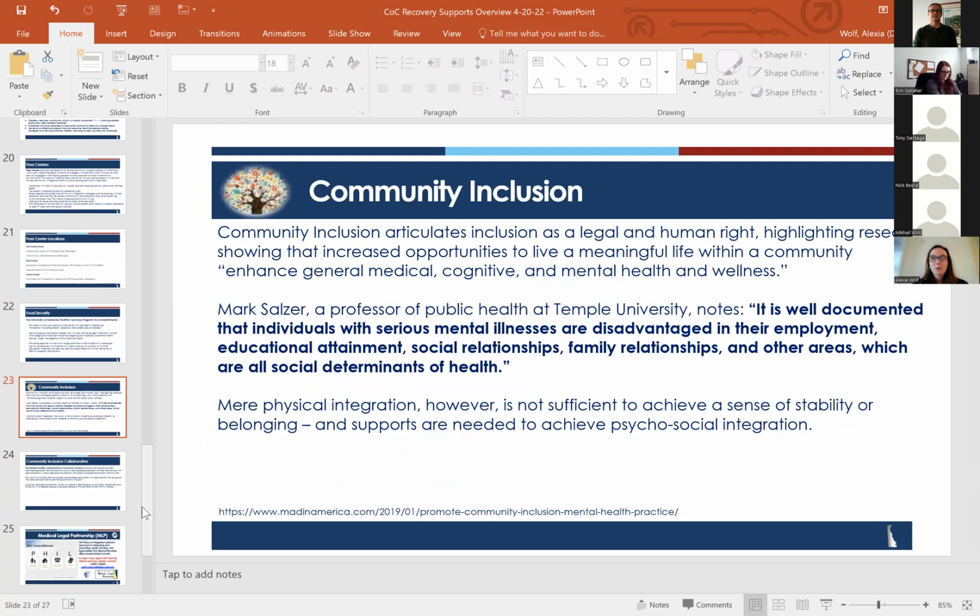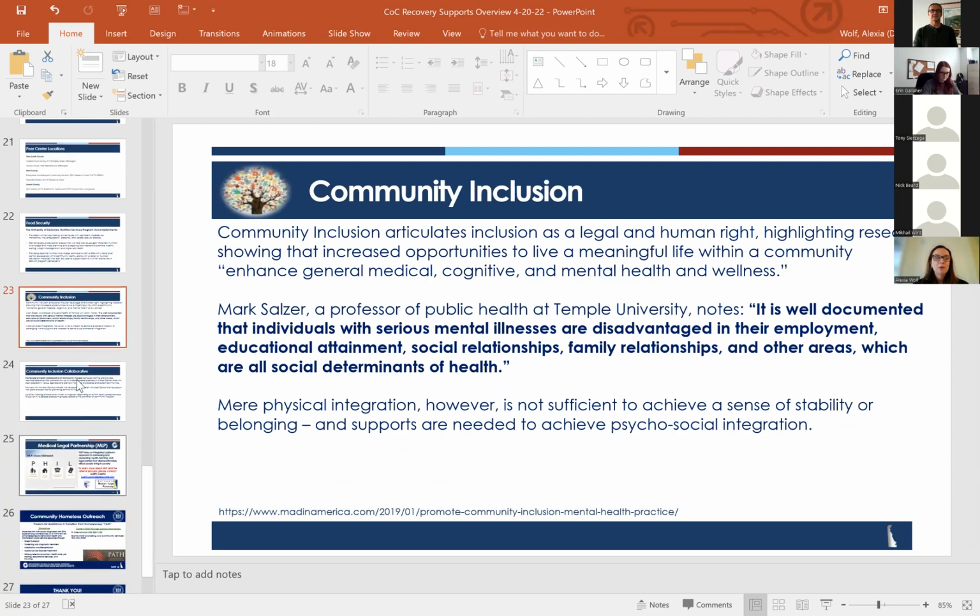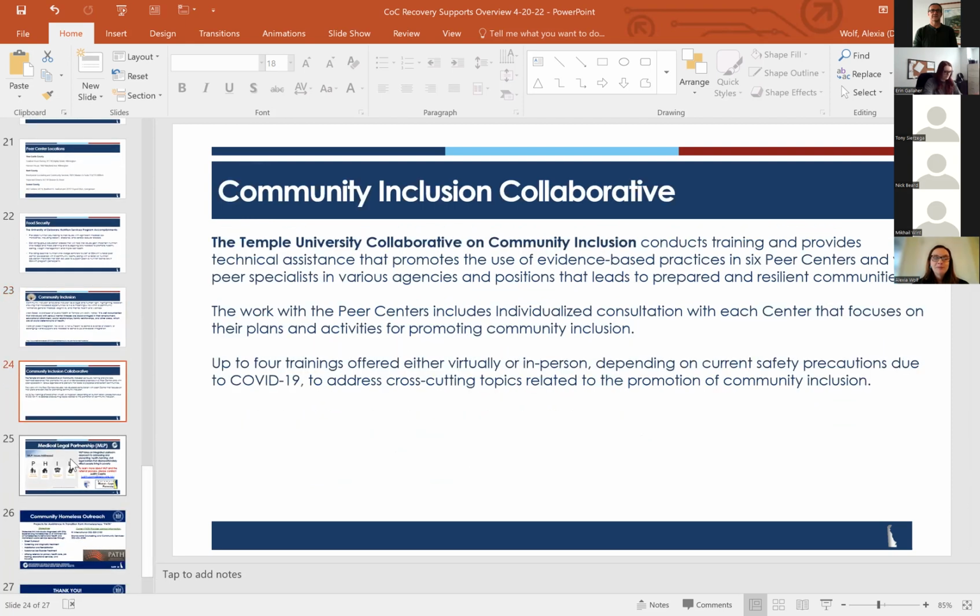And then we've also partnered with the Temple University Collaborative on Community Inclusion. They're national experts on promoting full community participation for individuals with psychiatric disabilities. And they worked with all of our peer centers on promoting full community participation for the individuals in those services.